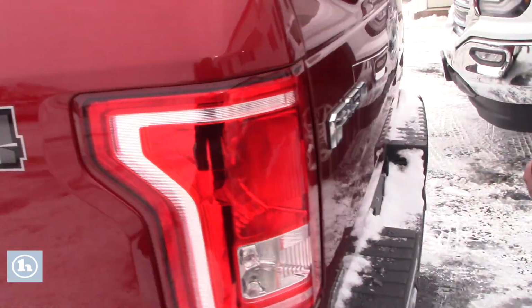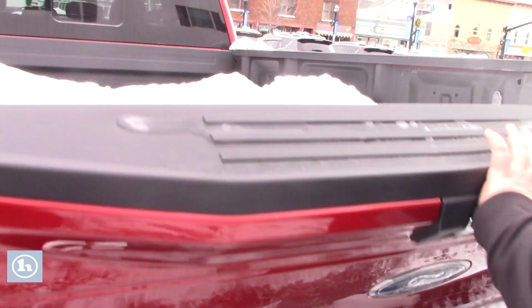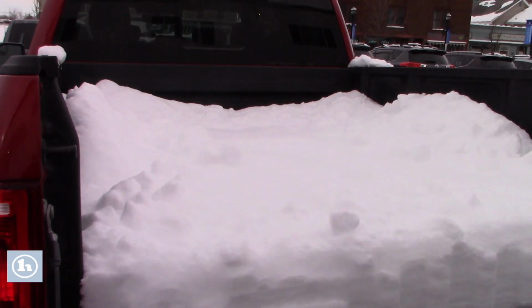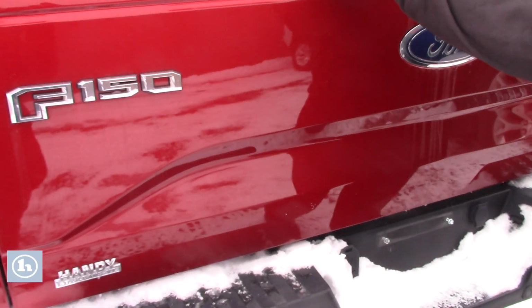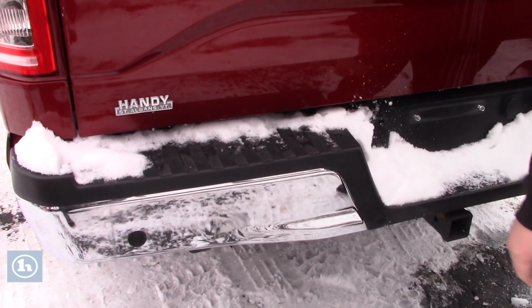Coming around to the back, you have your backup camera located right here on your tailgate. A little hard to see with the snow, but you have a nice drop-in bed liner. You do have your tow package, so you got your 4 and 7 pin connectors just located right there.